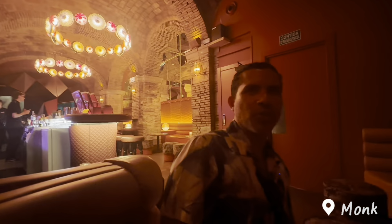It's almost like a retro 60s vibe. Really eclectic with the donut chandelier, and I don't know what that is. And then they have the red velvet looking curtain back there. I don't know if they have a show or what, but interesting place.